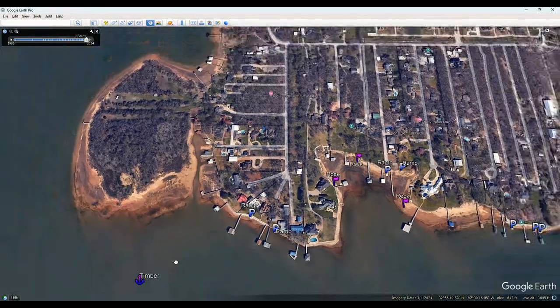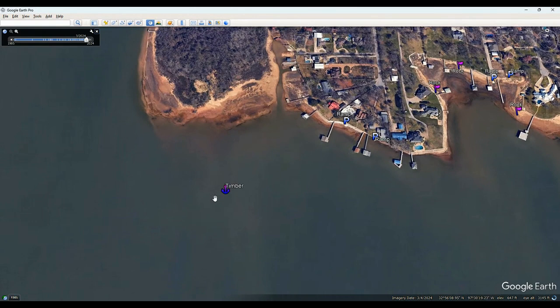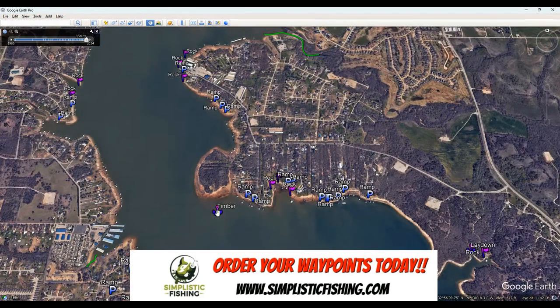More ramps here. A little bit of a ditch there, but I'm not sure how productive it'd be. There's not a lot of cover around it. You do have a little bit of timber out here too, so be careful off this point. There could be some standing timber out there, and two, it could be a good spot for you to go take a look at, see if there's any fish hanging around that timber.